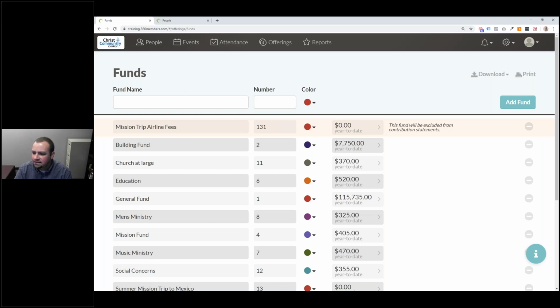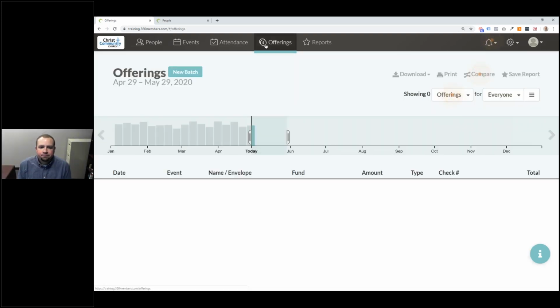All right, let's continue to move on. I'm going to go into offerings next. So the offerings tab is really the center point of all things offering. That's why we put it up in that top navigation. So if you didn't see me, I went over to the left, clicked on offerings right up at the top.